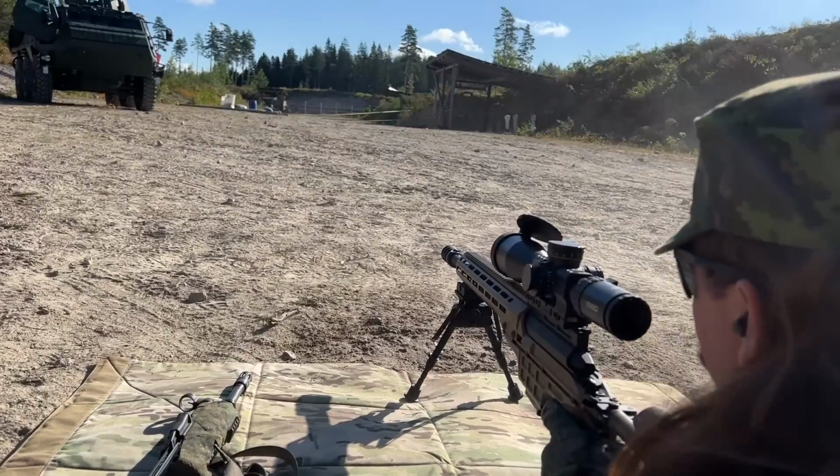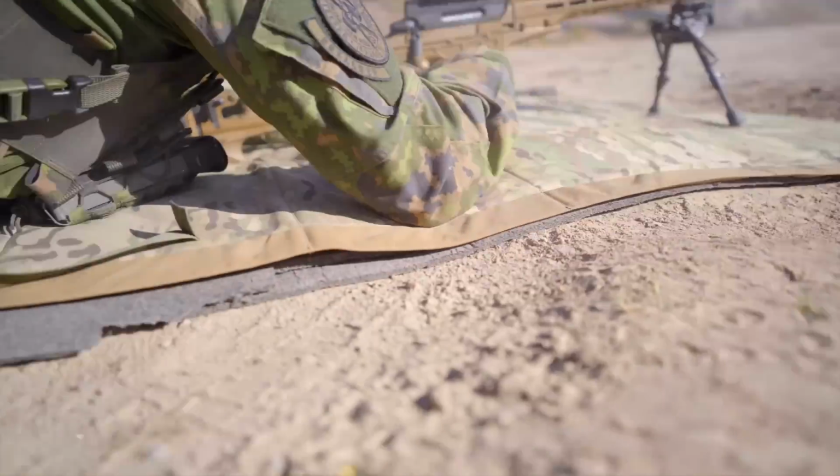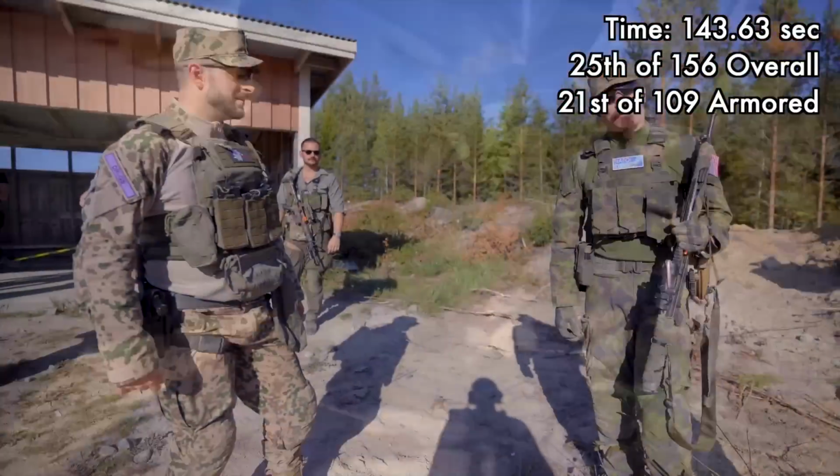The bipod was a bit low. I really kind of had to scrunch myself down in order to get a clear shot, but I was able to make all three hits without any real problem. This was a fun one. Lots of challenges. Small one was hard.